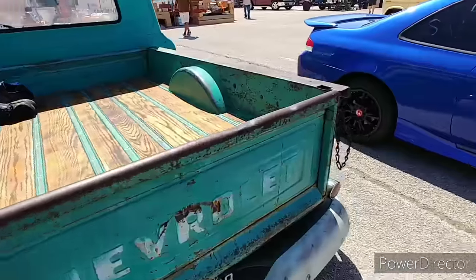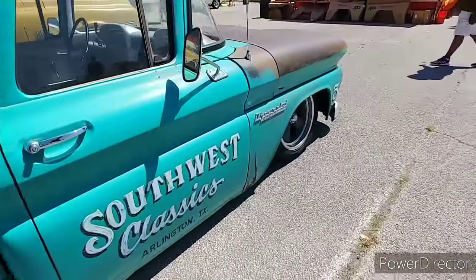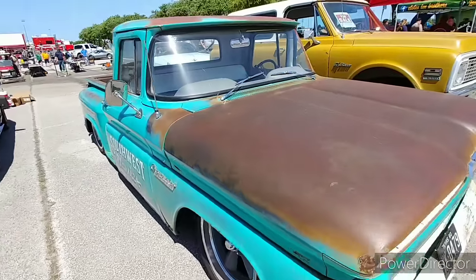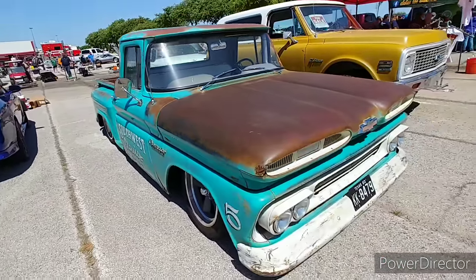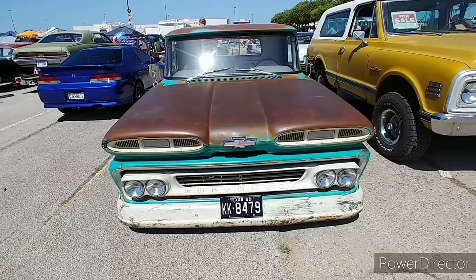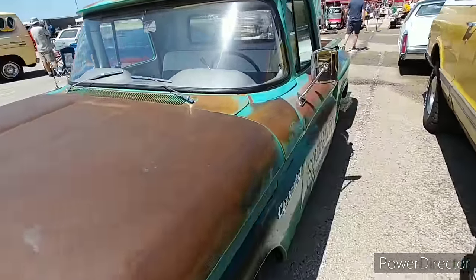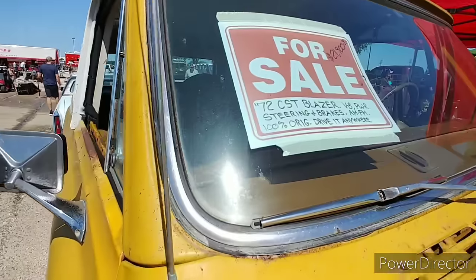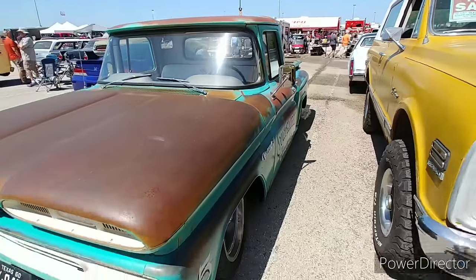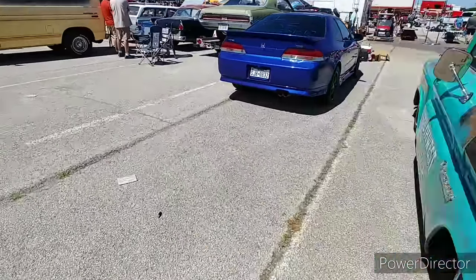Oh, these I think belong to Southwest. Is this South? Yeah, the Southwest Classic. So I think the other one does too. I want to say it does. I think I saw it at the Decatur swap meet. So yeah, if you're interested in this one, I don't know if he's selling this one, but I'm pretty sure these belong to Southwest Classics, the promoters of the swap meet.